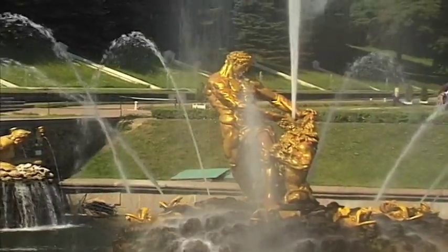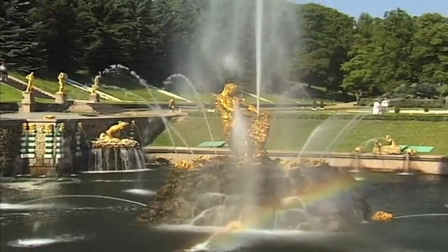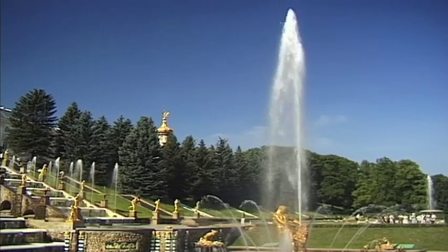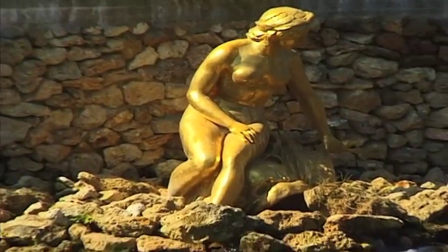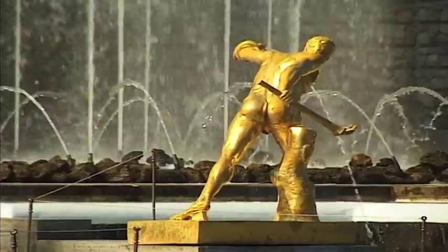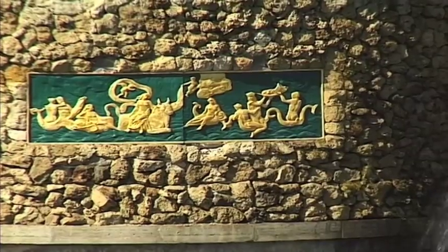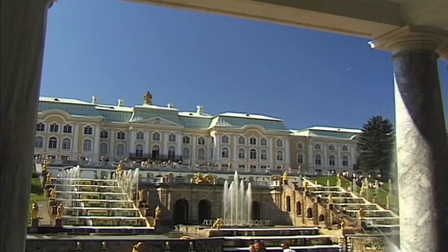A massive marble basin in the middle of which stands the gilded Samson fountain is fed by water from the Great Cascade. This staircase of water, probably the largest fountain location in the world, links the palace terrace with a lower park. The water flows over two wide steps, each of which contains seven levels. Each of the water displays operate without any kind of pump and instead use an artificial system of various basins located at different heights.